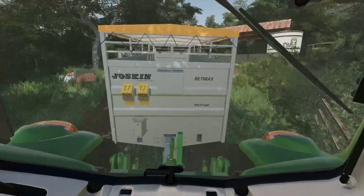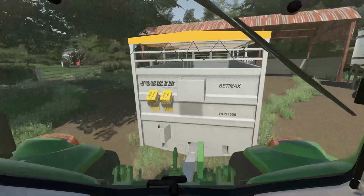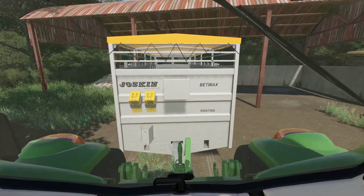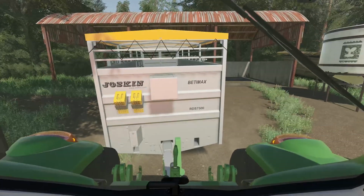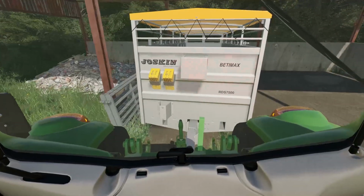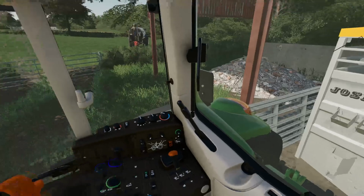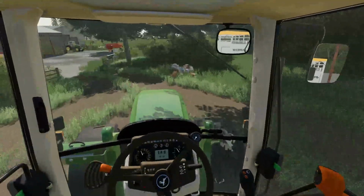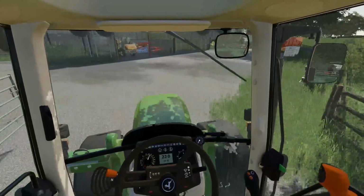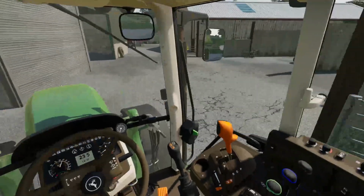Up we go. Back into this one. Need to clear out some of this old waste and rubble we have lying around here because we could really utilize this shed a bit more. That's better. Excellent stuff. So, first of all, we'll connect up to the front loader, which is in the silage pit. The bale trailer is also in the silage pit, and then we'll get ourselves away.